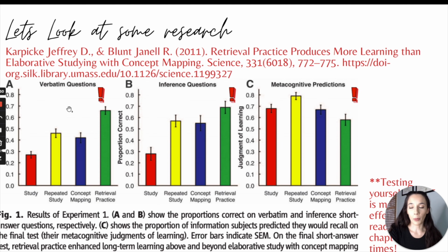So verbatim questions, they're just verbatim. What is the definition of this? Inference questions, you have to take your knowledge plus the knowledge that you're studying. So these are more higher level questions, right? Because you really have to think about them. Nursing questions are typically here. You don't get many verbatim questions on the exam. And metacognitive predictions, these are what the students thought that they would score or that they had learned. So this is based off of them saying, I think I'm going to score such and such score, okay?